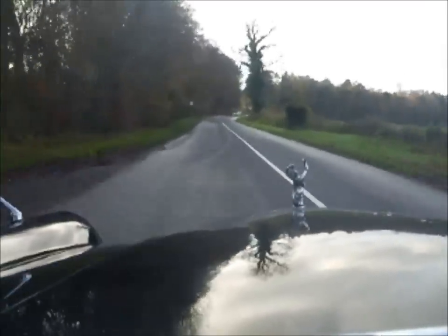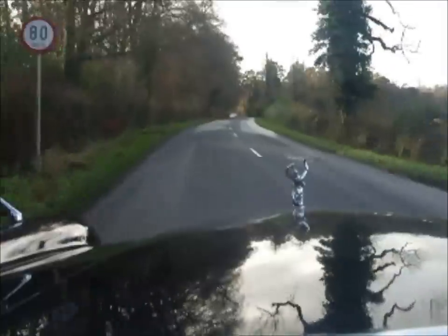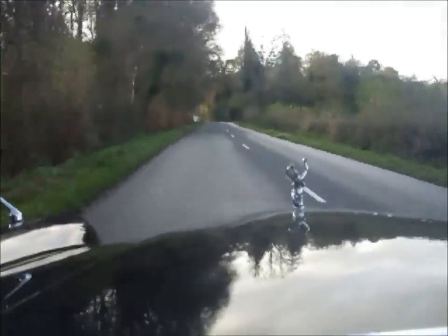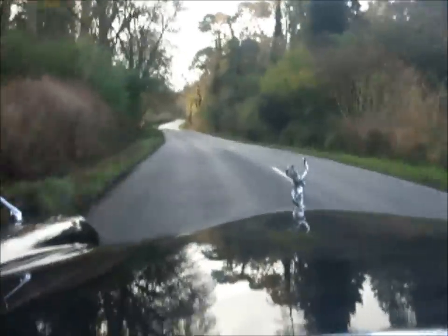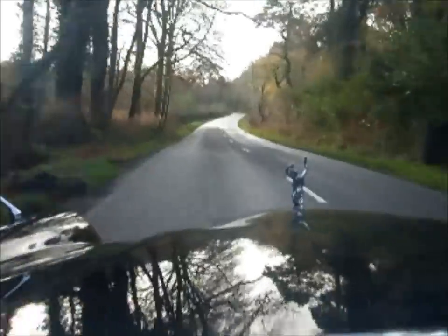Anyway, this is a Rolls-Royce engine, Vanden Plas Princess. It's a 4 litre, 6 cylinder Rolls-Royce engine. It was never used in any other cars other than this one. I think it was used in some army tanks and that. And it's basically an Austin Princess worked over by Vanden Plas.